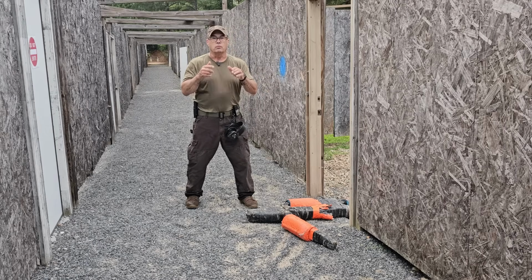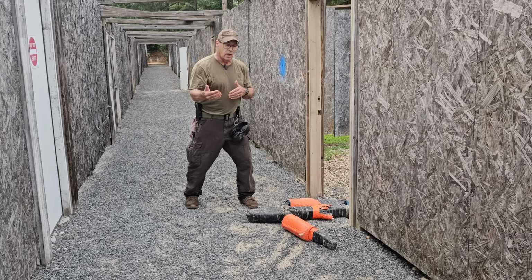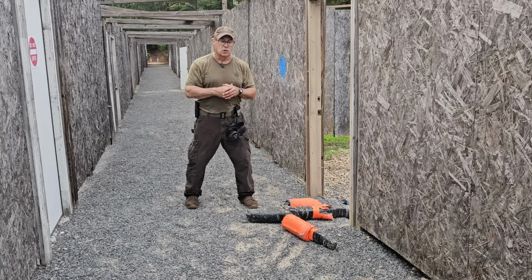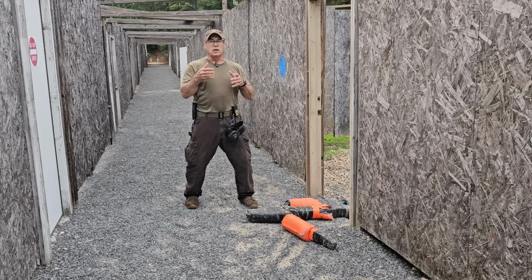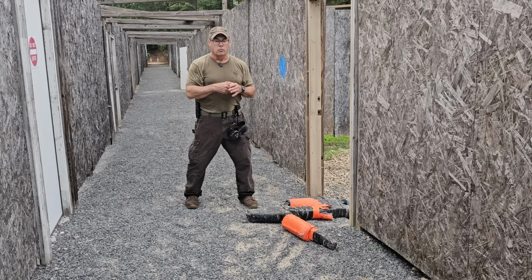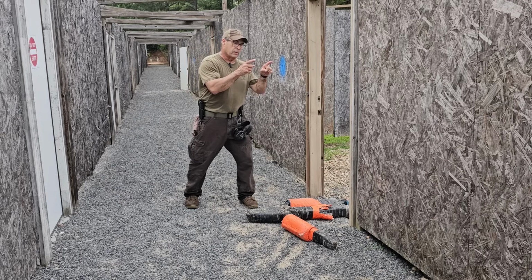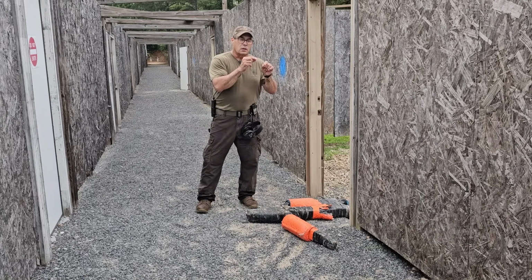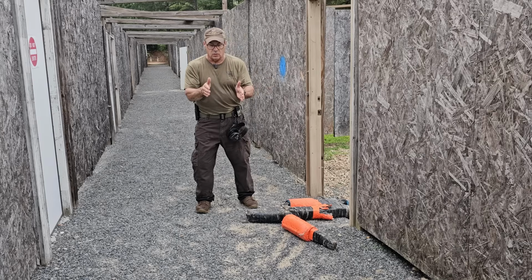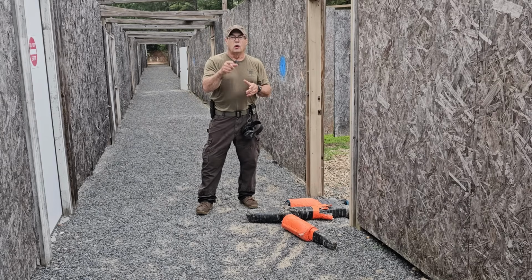So think about your structure on the flat range, taking it to the shoot house and all the other variables. And now, once we've got our drills, we add in live role players and then Simunitions. And that may change a lot of things, because you go, man, I need to reinvent the wheel because I'm getting hit and I'm getting knocked off balance and I'm not being able to maintain my posture going forward. So think about that. So beware of, I'm not going to say the cheating, the little things you do on the flat range to make you a little faster, but it actually will take you a step backward in the shoot house. Hope this tip helps.